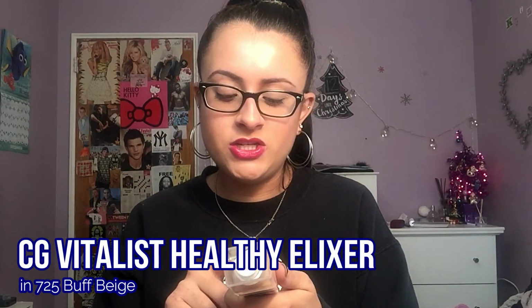Next is the CoverGirl Vitalist Healthy Elixir Foundation in 725 Buff Beige. Again, absolutely love this as well. This is finally starting to match me. If you guys saw my review, I said it was a little too light just because it was summer and I had a tan. But now that it is winter and cooler and I'm losing that tan a little bit, I am now able to wear this more, and I have been absolutely loving it.